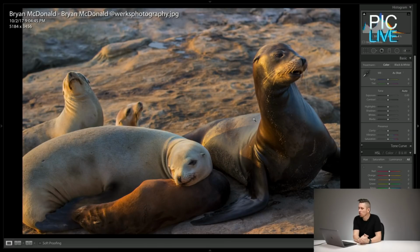I think you've just missed the composition, you missed off the feet on all of them. It's a little closer to the frame at the bottom, so a little bit wider would have helped this image, I think. But Brian McDonald, I think it's an adorable photo.